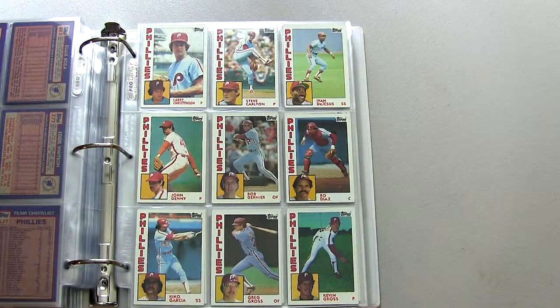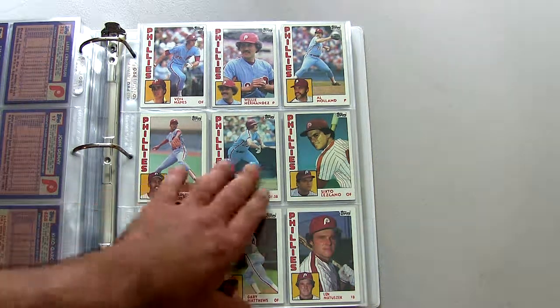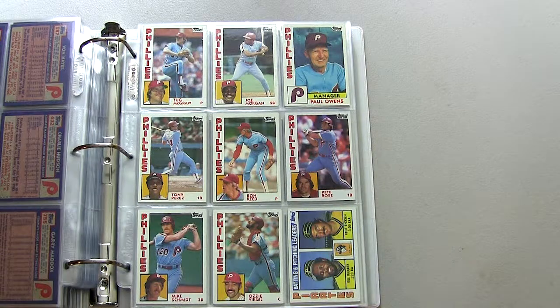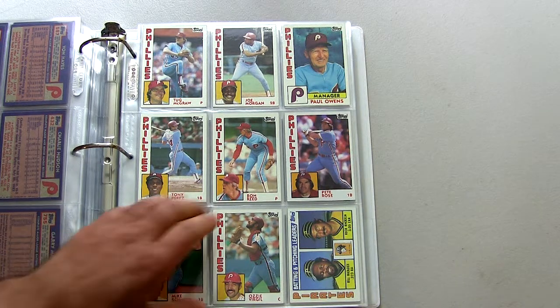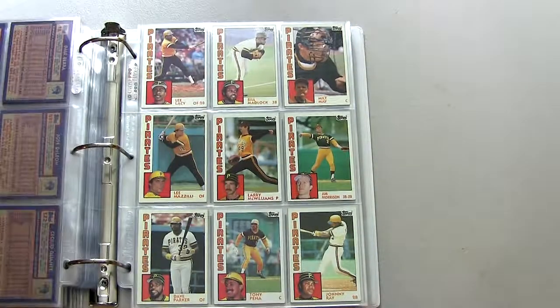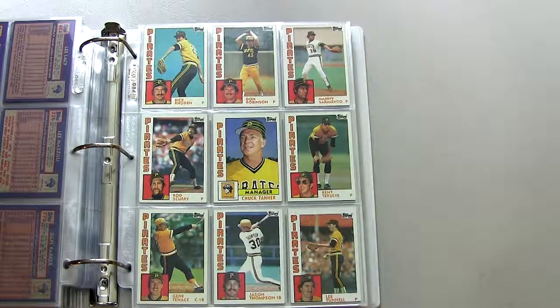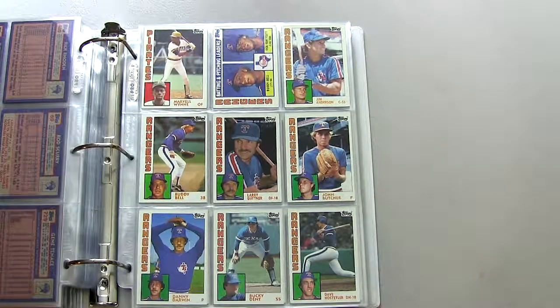On to the Philadelphia Phillies. A lot of Hall of Famers on this team. Steve Carlton, Pete Rose, Mike Schmidt, Tug McGraw, Joe Morgan, many years with the Cincinnati Reds back in the 70s. On to the Pittsburgh Pirates. There's Dave Parker. Dave was the final card that I needed to complete this set. Had a tough time getting him for some reason. There you see Chuck Tanner, the manager.